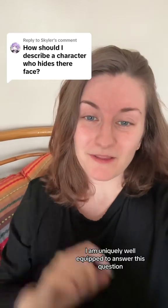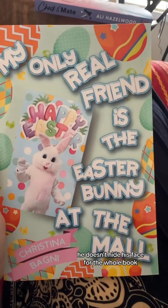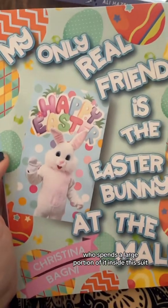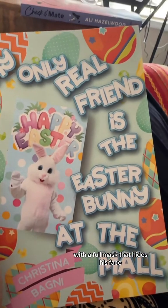I am uniquely well equipped to answer this question because I've written a book where a character hides their face. He doesn't hide his face for the whole book. However, one of the main characters is a mall Easter Bunny who spends a large portion of it inside this suit with a full mask that hides his face.